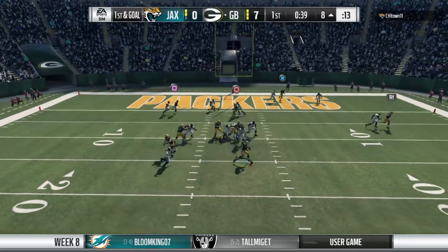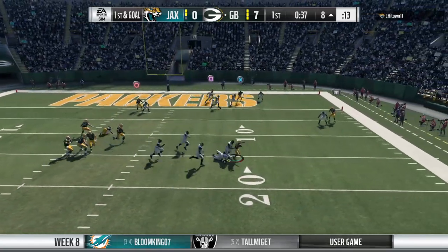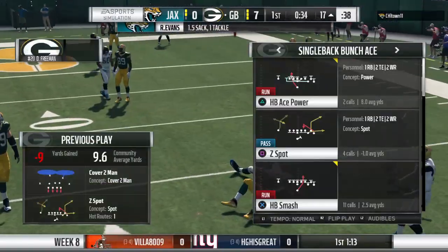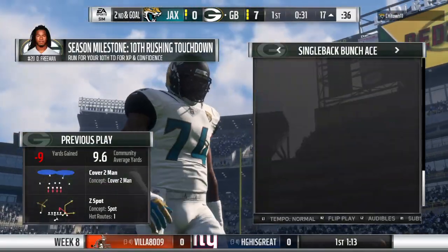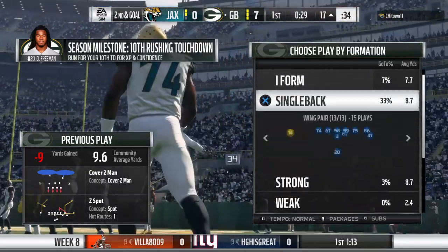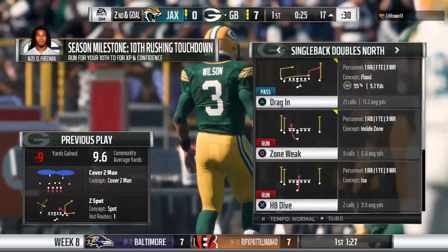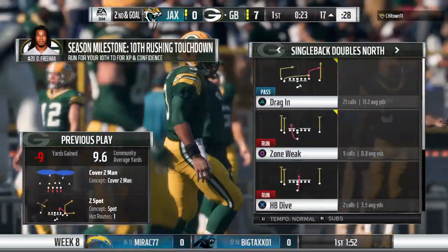Wilson. Flush to his right. And he's going to have to eat this one as down he goes. Well, that was point counterpoint, wasn't it? They decided to throw for it on 1st and goal. Instead, the defense counters with pressure, and the defense wins, getting a big sack.